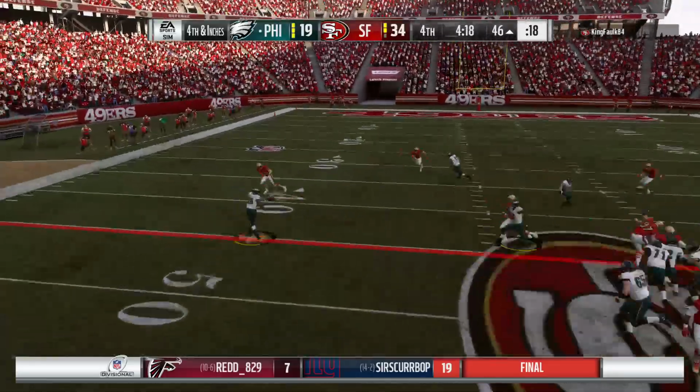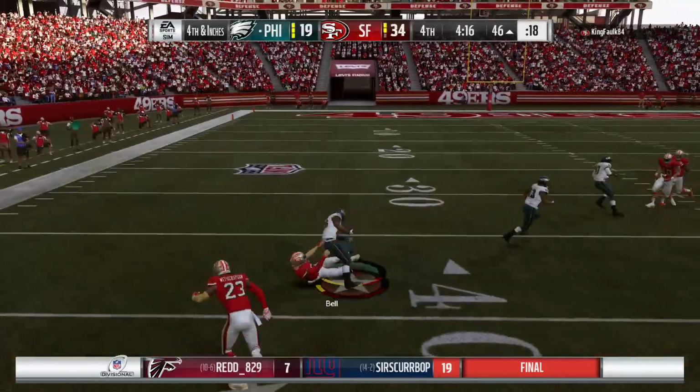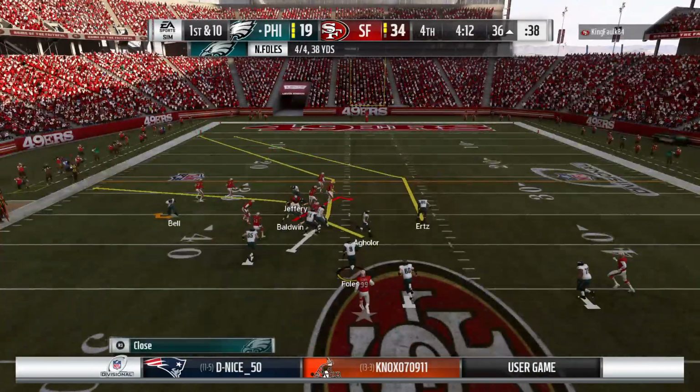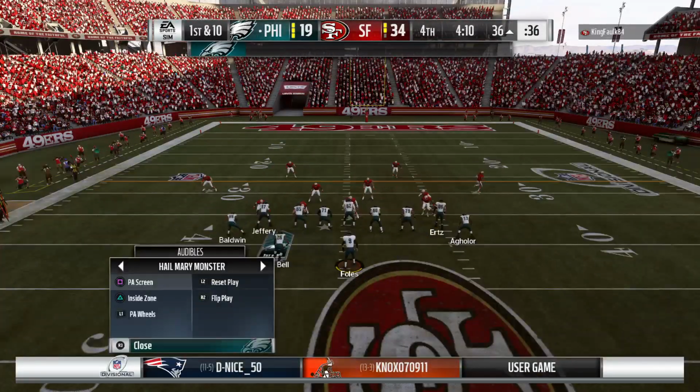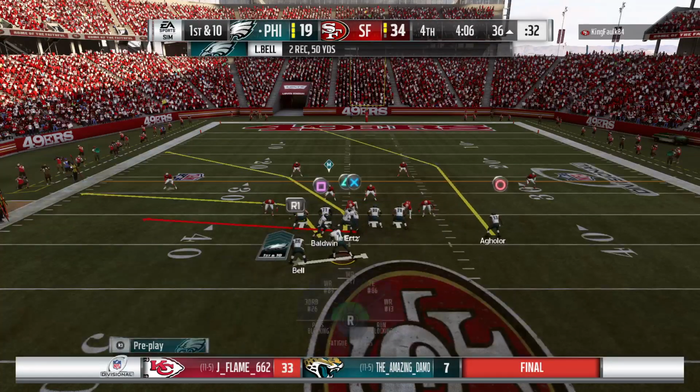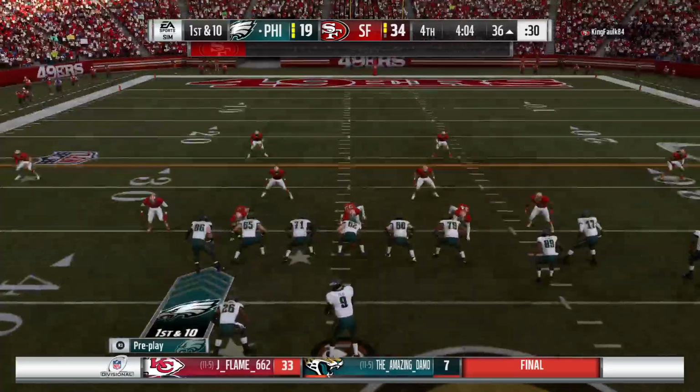As expected, they're going for it to keep the drive alive. He's going to have his running back. It's complete. And the athleticism on the spin move allows him to pick up the first before he's brought down. The time to pull out the stops is now, and they convert there on 4th down.